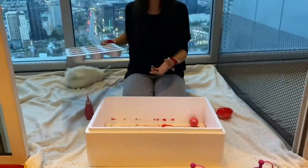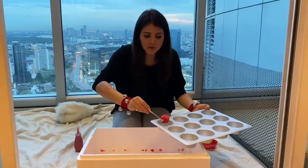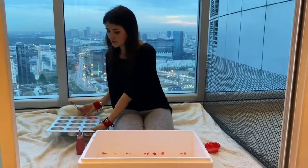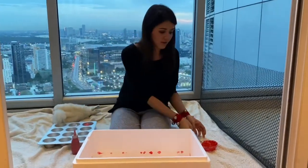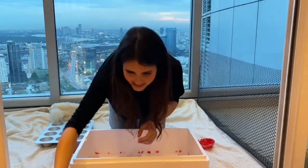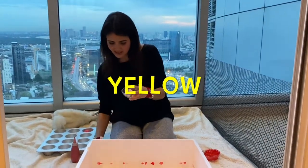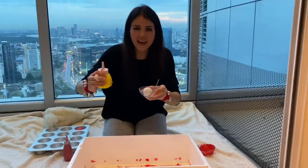Once you're done with one color, you have an option that you can actually pick up and drop it into another container as a used golf ball, and then we can just simply start with a new color. How about our second color? We can try to do our second color as yellow. Alright, are you ready?